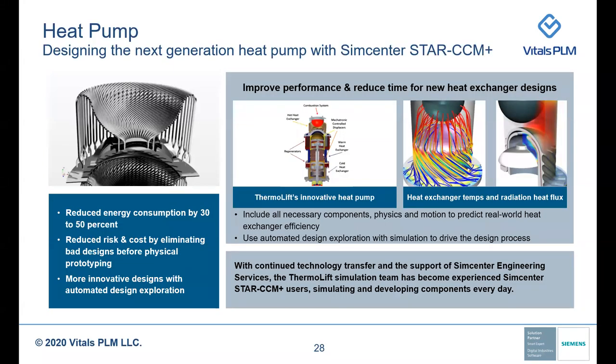And also, again, like the previous example, Thermolift as a company has seen significant benefit by reducing the risk and cost by eliminating the bad design, because the design space exploration can give you optimal designs, good designs, or better designs. So that you can always reduce the risk and cost associated with the bad designs. And eventually you can avoid physical prototyping for the bad designs.